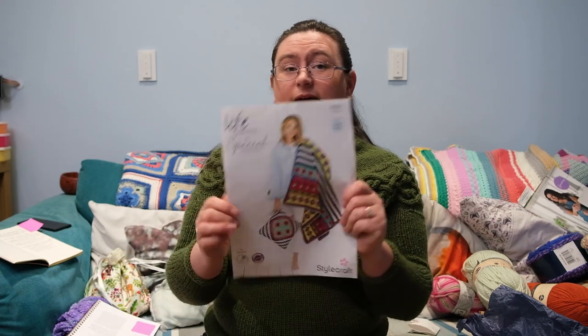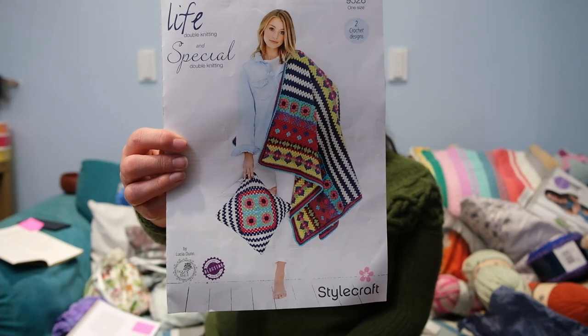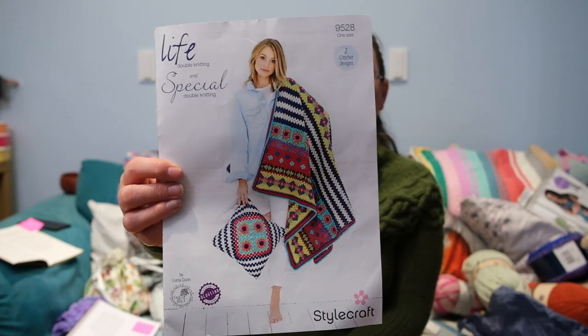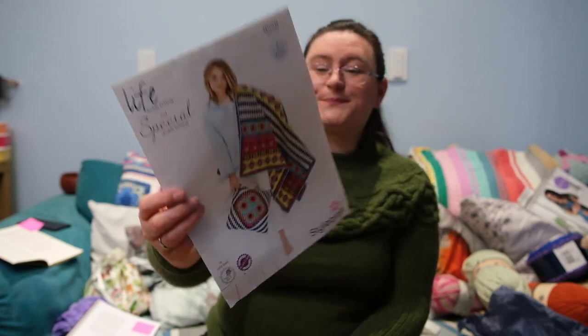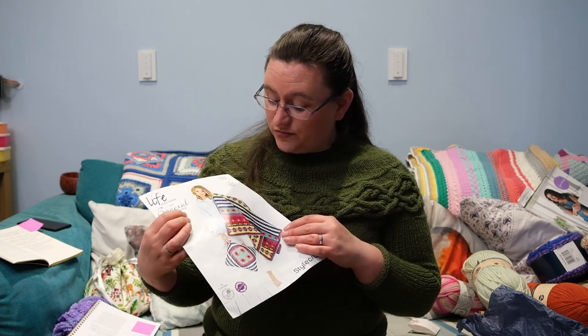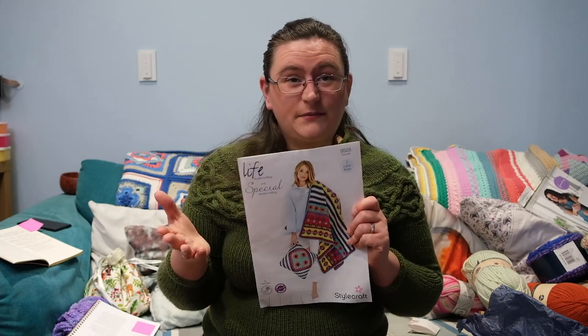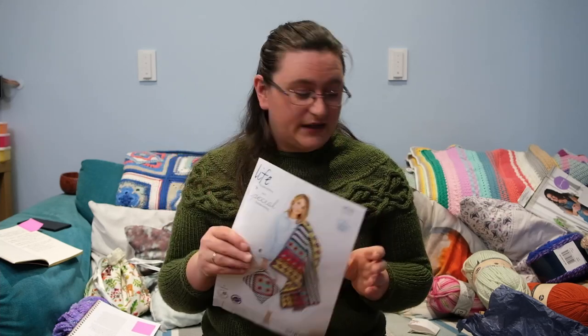So on to my blanket now, my WIP. I've whittled on about that for quite a while. I am doing the boho blanket designed by Lucia Dunn, a Stylecraft blog star. I am not using Stylecraft yarn. I shopped my stash and I was lucky enough to pretty much closely match these colours. They're not a perfect match, but I think they work really well together. And I'm nearly halfway done already.